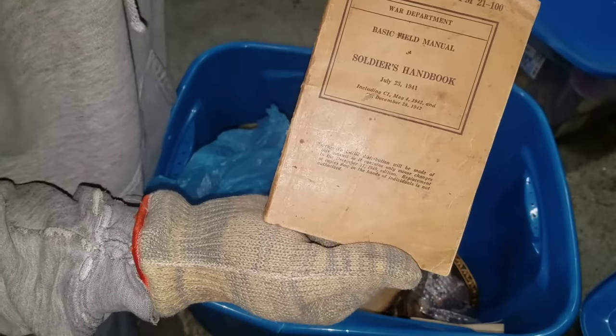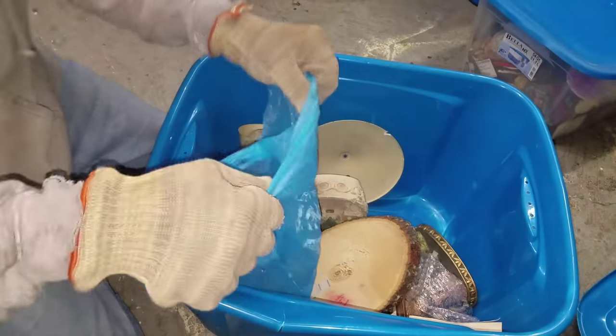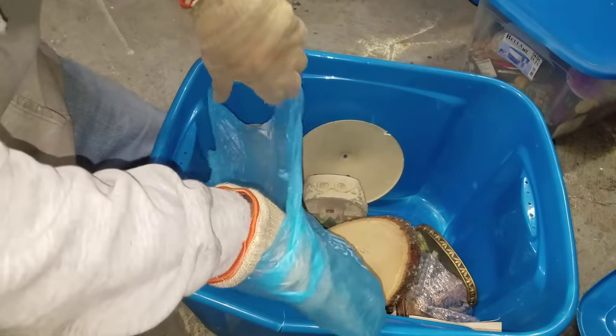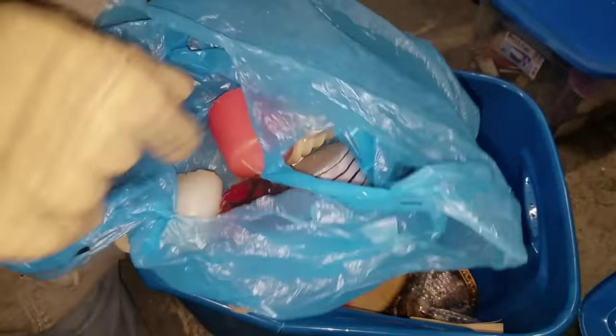Okay. Look at this, Basic Field Manual, Soldier's Handbook, 1941, World War II collectible, right here. Coins and World War II collectibles. I love it! Baby, how in the world did you know? You told me. I just had a good feeling.